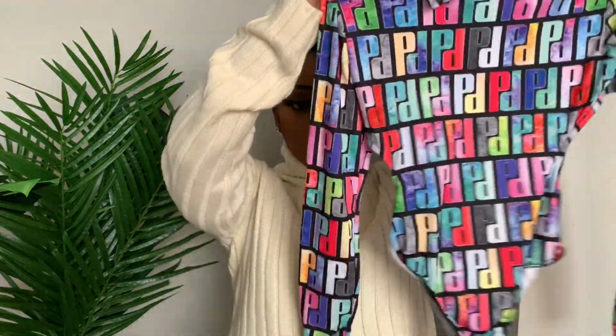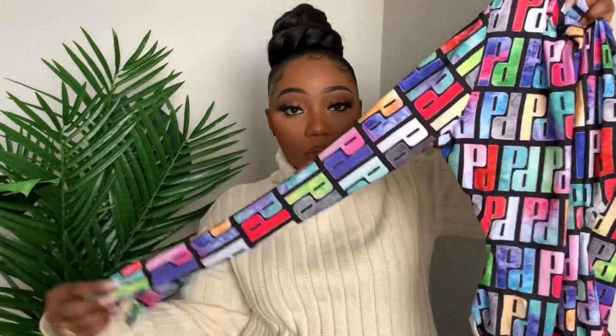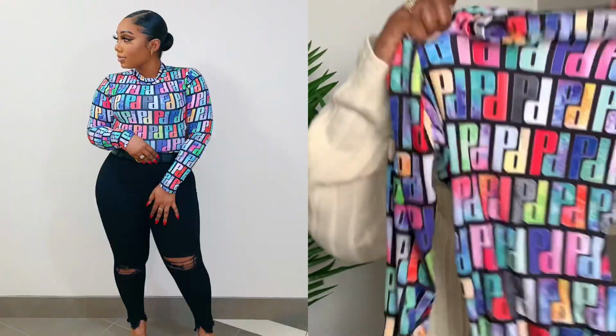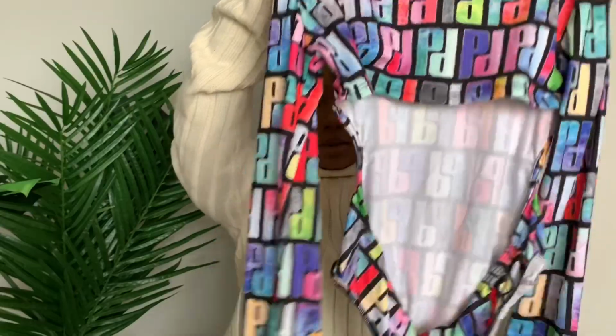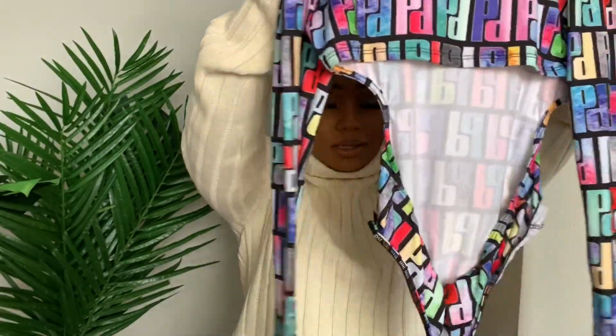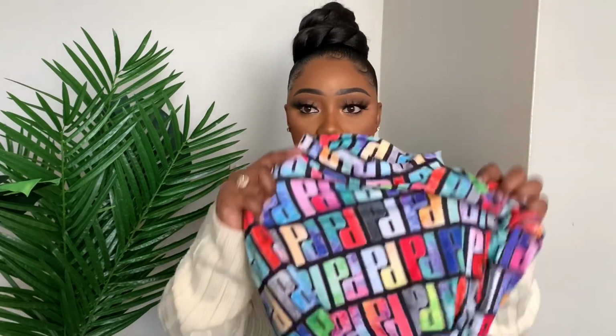Next item on the list is another bodysuit. This piece right here, this I did wear already, so I will insert a picture for you guys. This is so cute. Look at the back, like it's cut. When I saw this online, I didn't know that the back was cut out. I didn't know it was open. And it was my fault because I didn't swipe through all the pictures to see what the bodysuit looked like on the model. I just saw it like this and I was like, what?